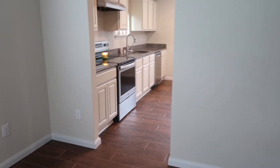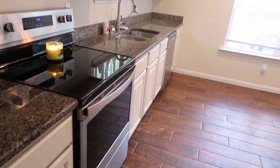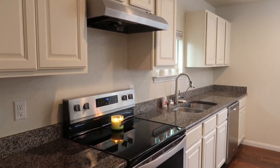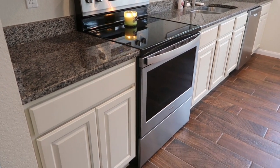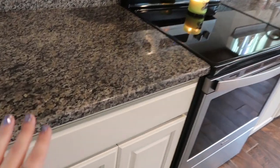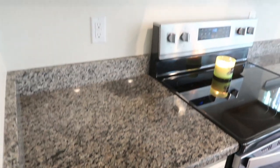So while we're in this direction, we'll walk this way. And I absolutely love my kitchen. I wanted a white kitchen, and that was one of the things I could have painted. That wasn't a need for me. It was something I would make happen if we didn't find it, but being that we found one that was already done, I was super happy. And look at the gray granite countertops. I absolutely love them.